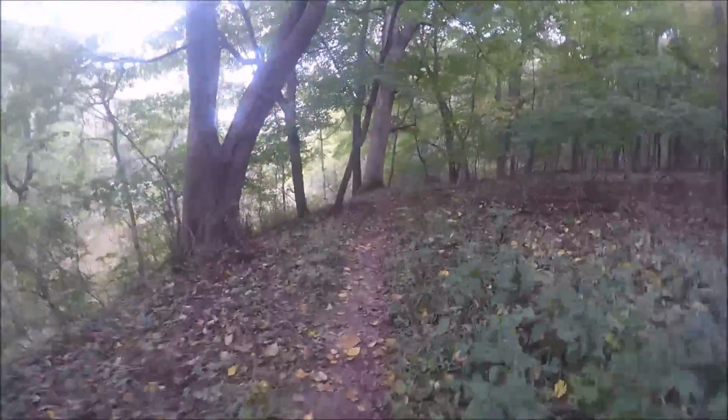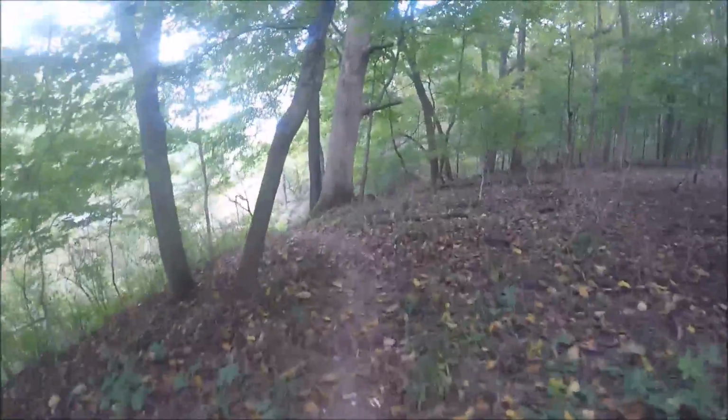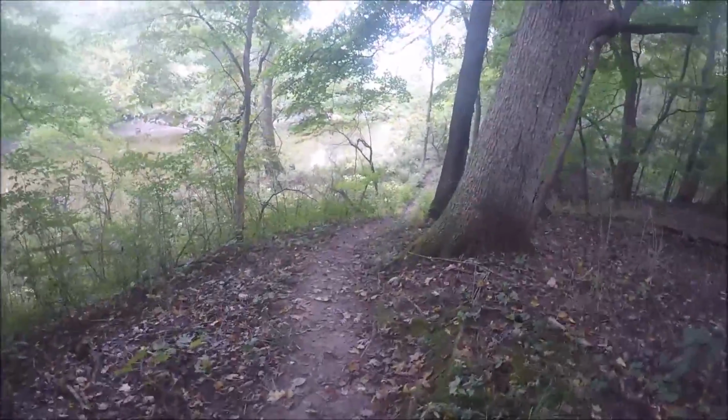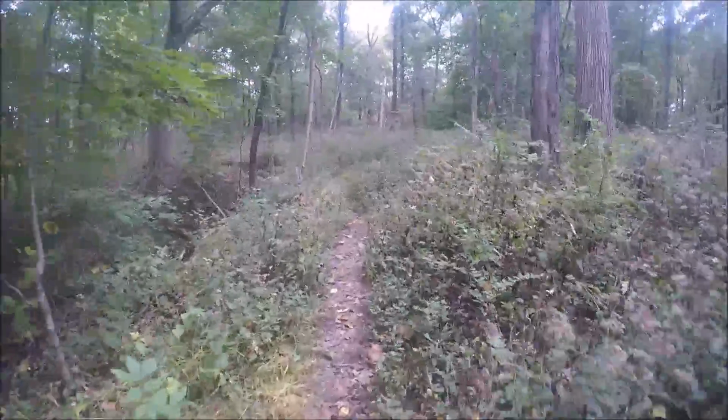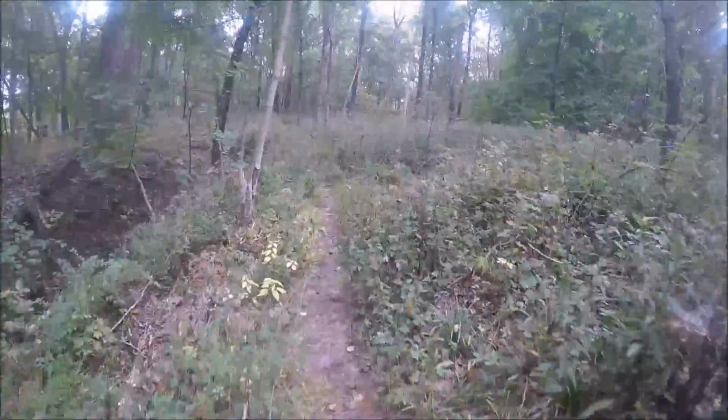Now up the hill. Some slick rocks. Man. Another downhill. Turn it up so I don't fall. A lot slipperier, a lot more climbs, and it's got me a lot more tired.